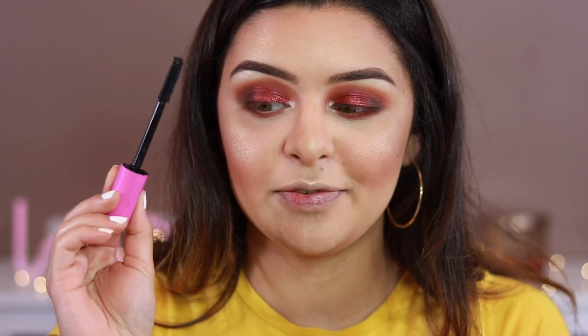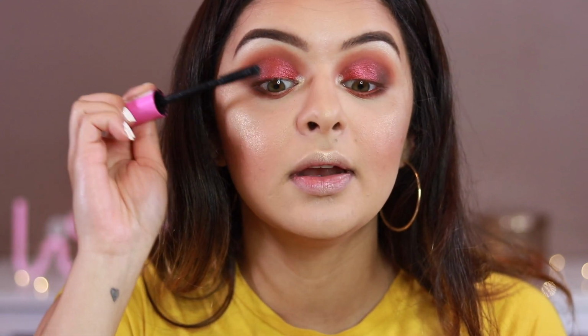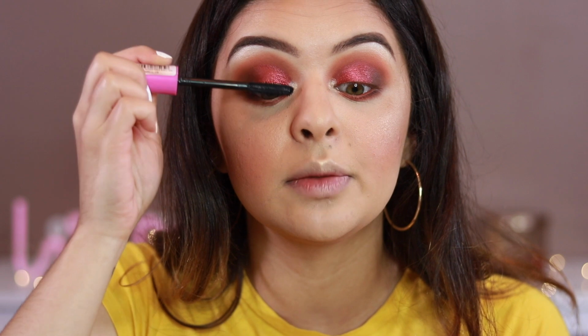And I think we're pretty much done with our eyes. So I'm just going to be putting some mascara first. This one is $5.99. It's the Essence I Love Crazy Volume Mascara. I love this one. I've raved about it a lot. My only complaint is that the wand is very big. But other than that, I feel like it's just really nice, and it definitely gets your lashes really, really black.